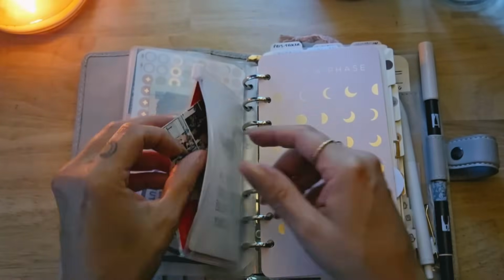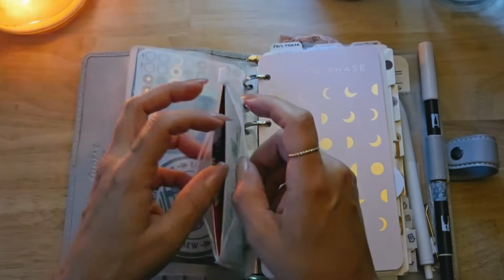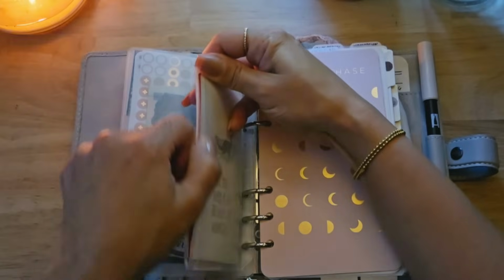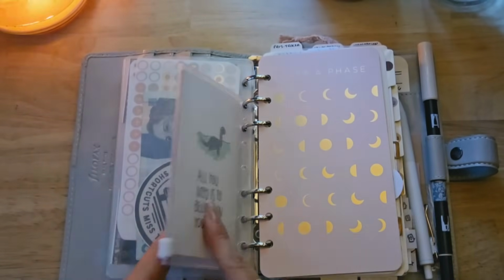They're not scattered throughout the planner, and also they don't look messy because I'm covering all these cutouts with two oracle cards that I just decided to use to cover what's in here.